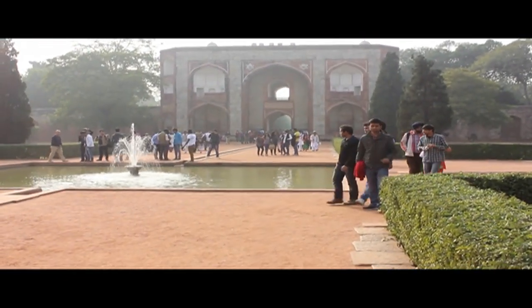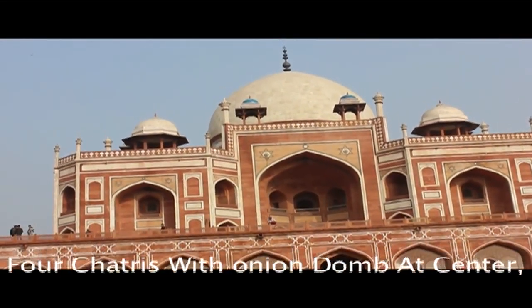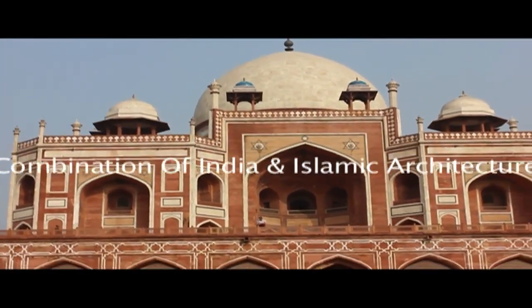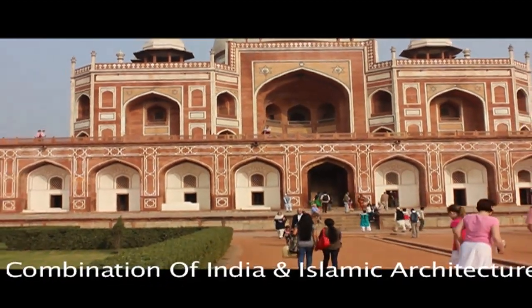The central water channels appear to be disappearing beneath the tomb structure and reappearing on the other side in a straight line, suggesting the Quranic verses which talk of rivers flowing beneath the Garden of Paradise.